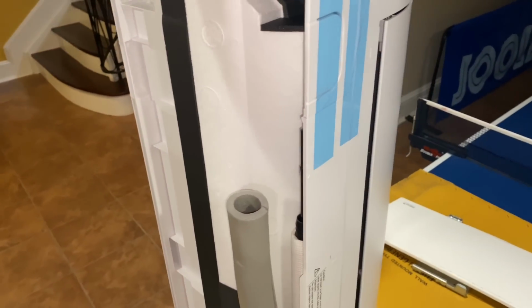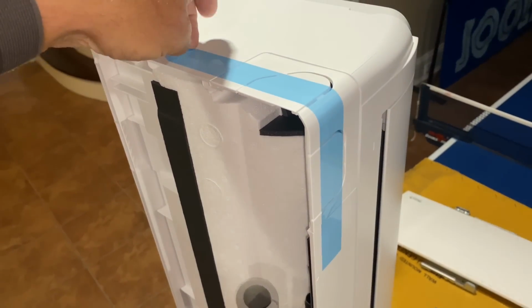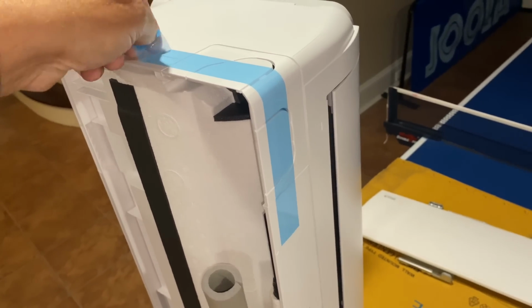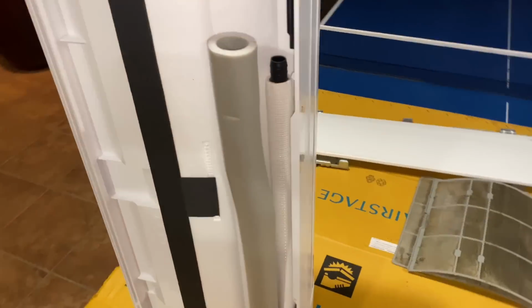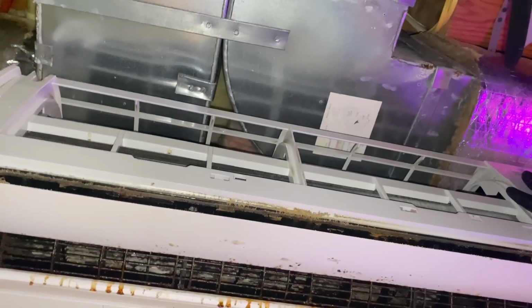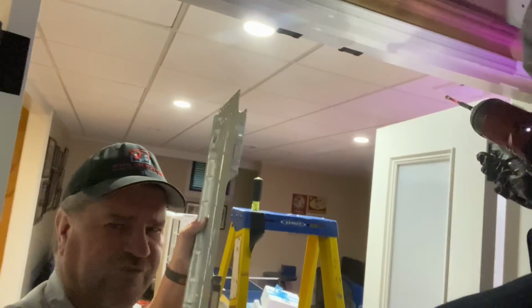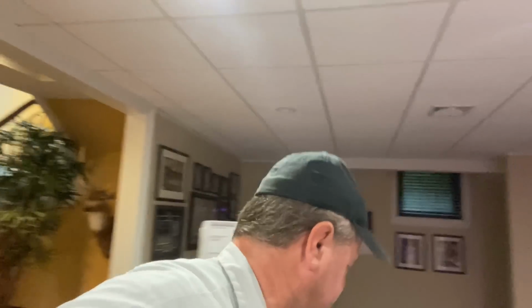Taking up all this stupid tape. Literally, all of this crazy tape. They must have a sale in China on baby blue shipping tape. All right, so there's the remote. This is the old unit. And we'll prep this for Daniel. Oh, man. If you got TV stuff, you can tell. We have to change the bracket. It's different with the newer models.